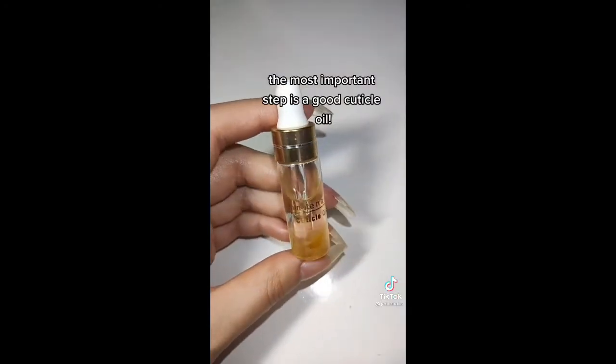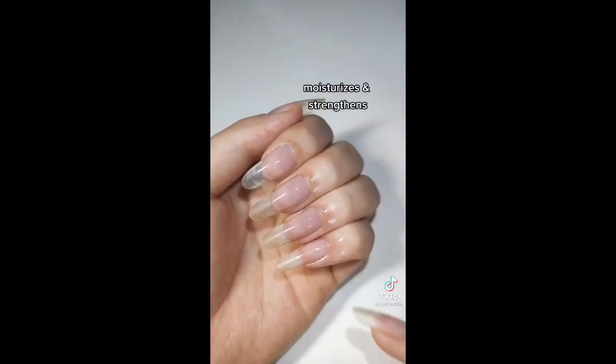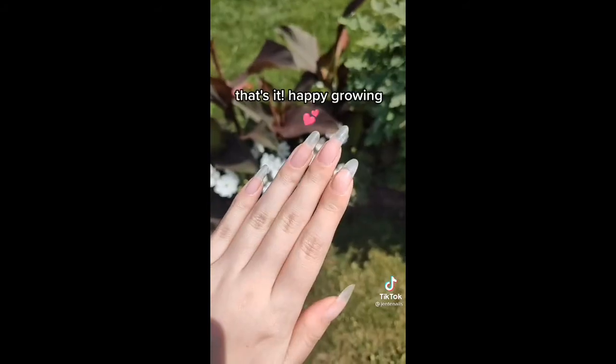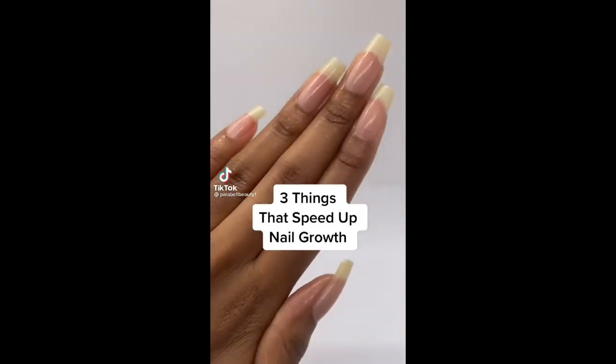The most important step is a good cuticle oil. Moisturizes and strengthens. Now a strength test. That's it. Happy growing.